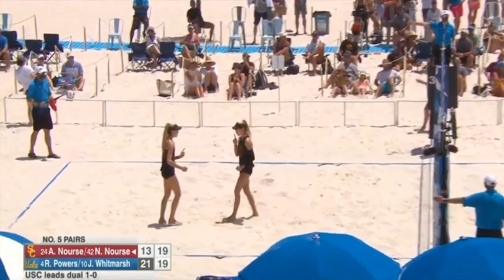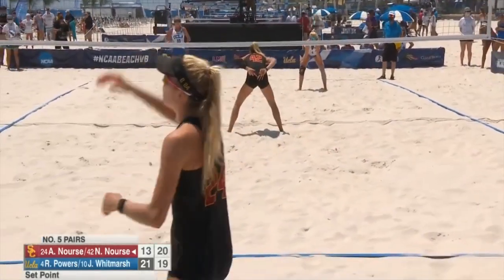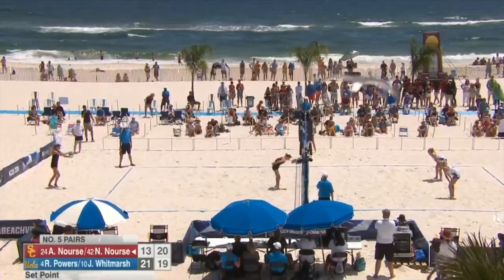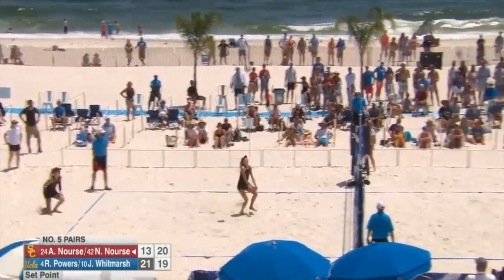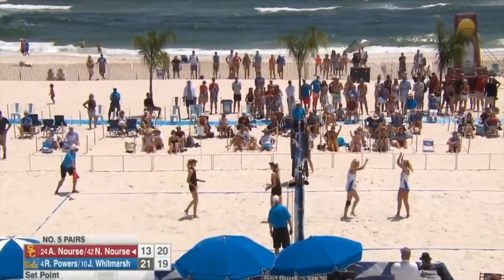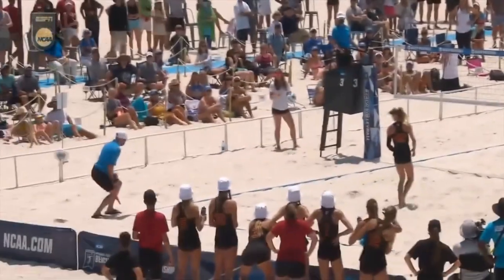Wide! It's gonna be set point USC. Nicole Norse started that rally with a block, and then Jaden Whitmarsh out of bounds. USC trying to force a third set. Here comes Powers. Yeah, she got it. Pretty set by Jaden Whitmarsh, pushing Riley Powers right up to the net. Riley Powers is unafraid. She comes in so aggressive, hitting this ball hard angle.